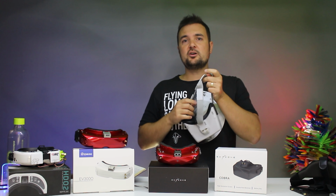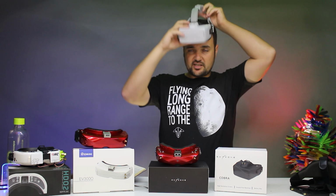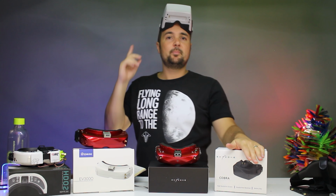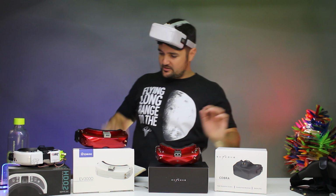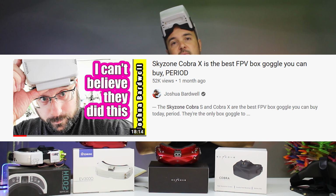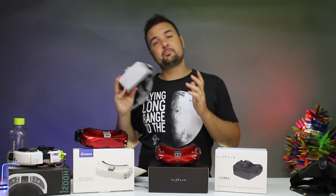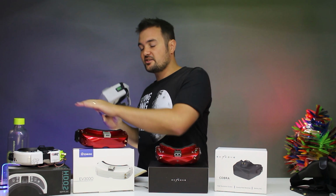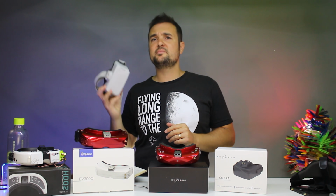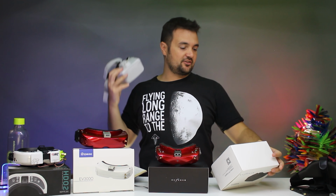So this is the box goggle. It's still a box goggle. Yeah, this is the Cobra S. I'm going to link that down below. You'll see a review coming out of this one in a little bit. They've also got the X version, which is a bit more pricey. But I believe Joshua Bardwell, I've got some notes right here, he said that this was the best box goggle, period. Now, I'm a big fan of Josh. He does some amazing reviews as well. And if you are looking for a box goggle, you don't like this style, these ones, the S's, can be found, I think, for about 160 bucks, maybe 170. And we've also got the Cobra X's, which are like a more feature-packed version. They've got a higher resolution.